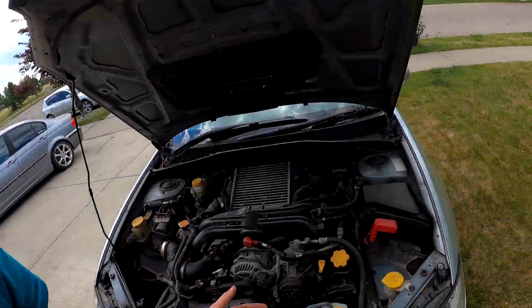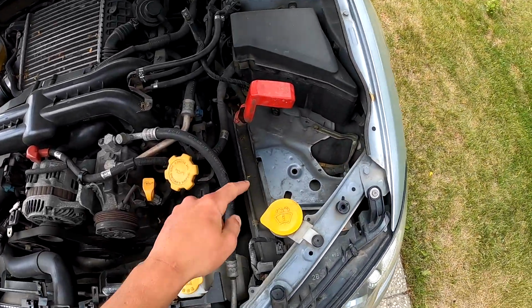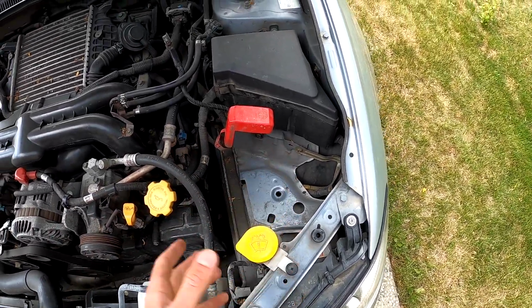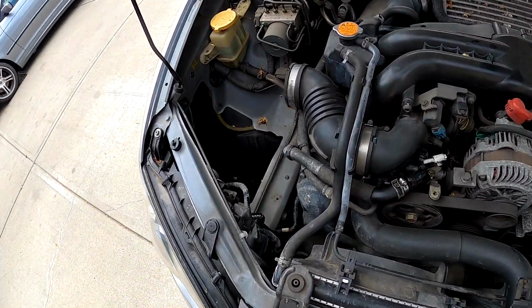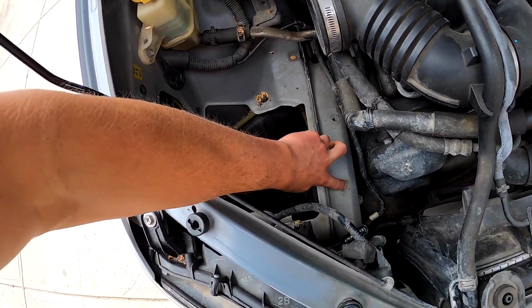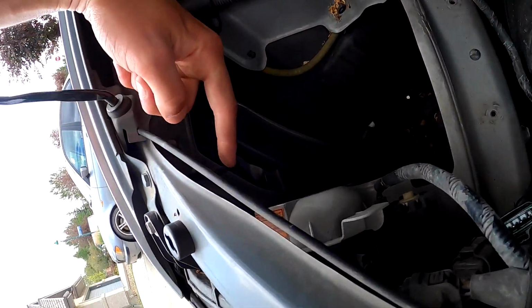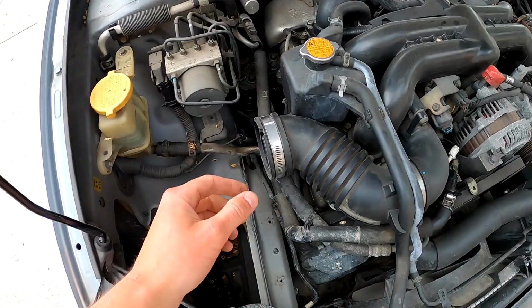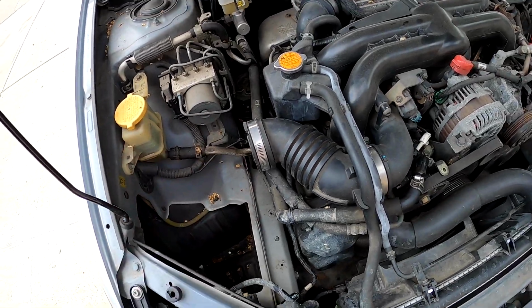So if you haven't done coil packs before on a Subaru or spark plugs or anything, what you want to do is get your battery out. That's pretty easy. 2 10 mils, positive, negative off, boom, slap it out. Airbox comes out. You got a couple of 10 mils holding it down here, and 1 10 mil right in here that you got to pop off. Loosen that clamp, take the airbox out.